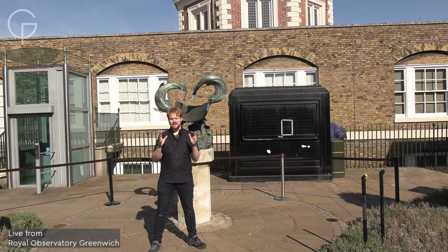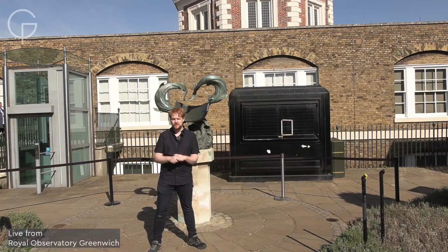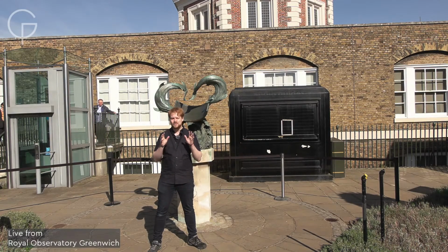Now, we are going to be observing the eclipse with our own solar telescopes here at the Royal Observatory throughout this morning, bringing you the best view that we can. If you want to observe the eclipse for yourself, we're also going to have hints and tips on how to do that. The main thing is do be safe. Don't go looking directly at the sun. It's very dangerous to do that.